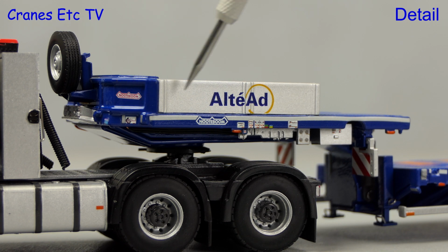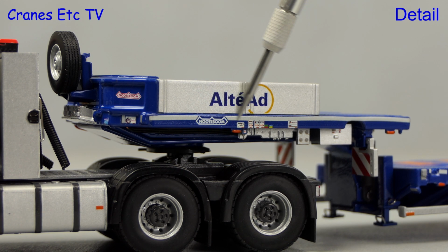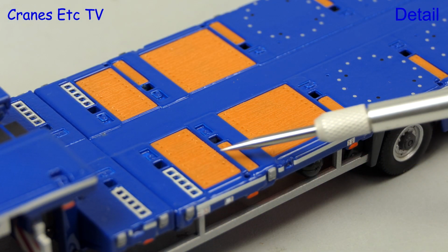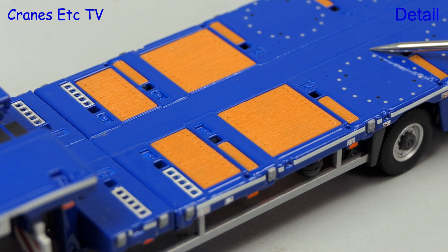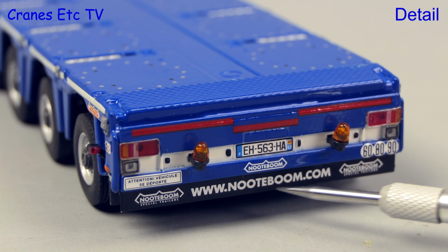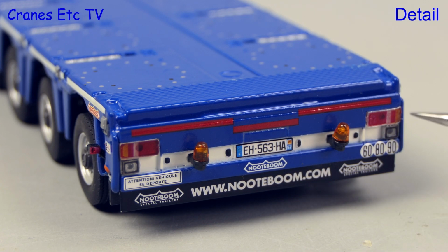Moving up on top to look at the gooseneck, and there's a spare wheel. And a high point is all of the tiny graphics, including the modelled control console. The surface of the deck is very nice with its replica timbers, and the highlighted bolt heads are a great detail. The rear end of the trailer is busy with detail, and it just looks great.